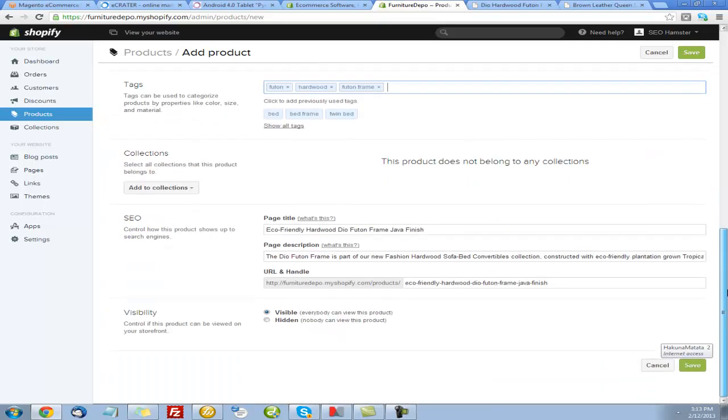And collections, basically what this will do is this will put your product on the front page. And you want to do that. So you want to click add to collections and click on front page. So that will add your product onto the front page. Okay. Visibility is visible. It's not hidden.